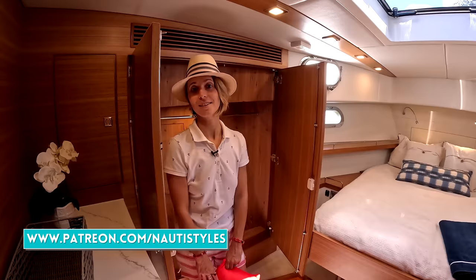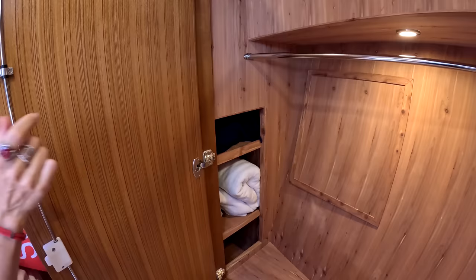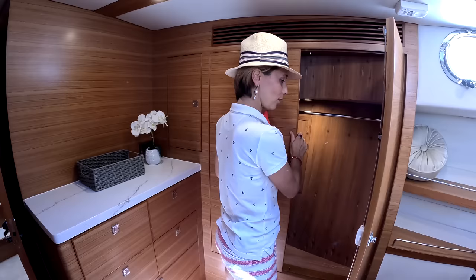Let's keep going. Oh, hang on. Let me look in there. Huh. Oh, it goes deeper in there, and it's got shelves. That's cool. Yeah, agreed. So am I carrying it now for the rest of the tour? You're going to carry it the rest of the tour.